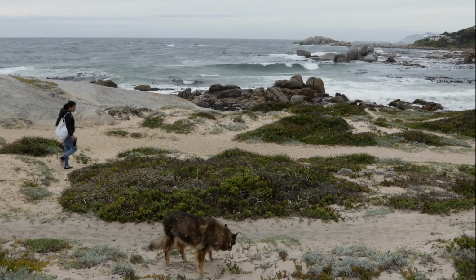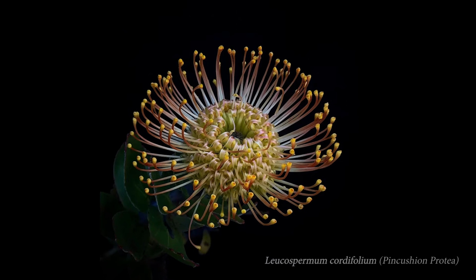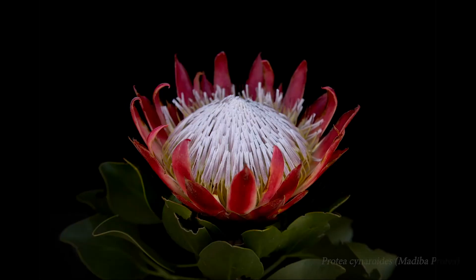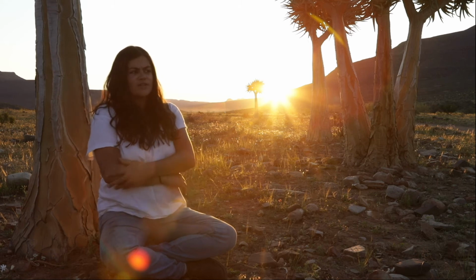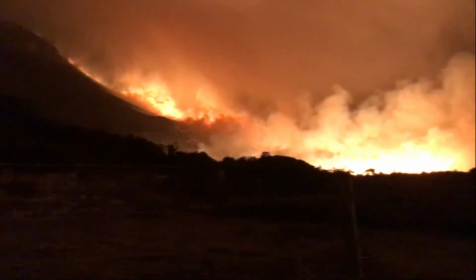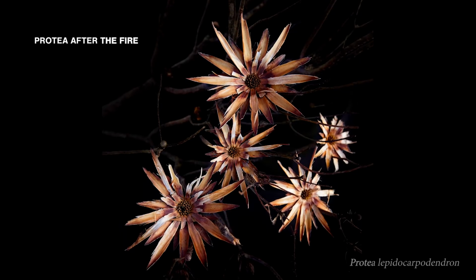Fynbos means fine bush, and the magic is actually when you look closer into the details and you see these crazy beautiful flowers that are growing in what looks like absolutely nothing. And the other crazy thing about the fynbos that I've learned is that fynbos doesn't exist without fire. So we live in a part of the world where we have fires around Cape Town. I think the first time I moved to Cape Town, we had crazy huge fires all over Cape Town, and I was like, wow, what a wild part of the world to be living in.